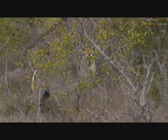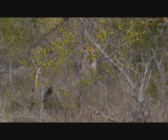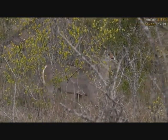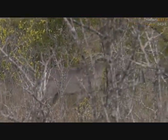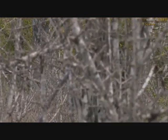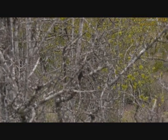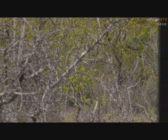So quite often with the antelope we can find males on their own. Generally the females move in groups, and the females will be with the babies, male and female. And what's quite particular about waterbuck is they can actually drop their babies in a creche.